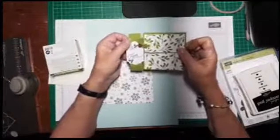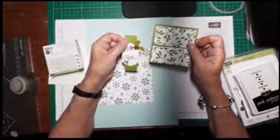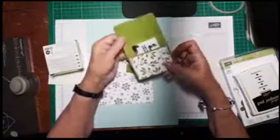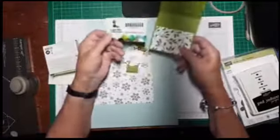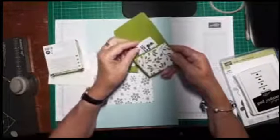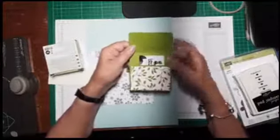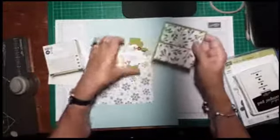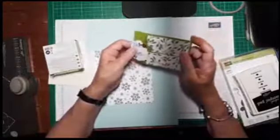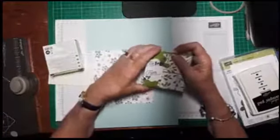So I've used Merry Little Christmas Designer Series paper, I think it is. And all it is, is a little wallet. Oh look, there's my library card. Didn't have a gift card available, spent all those at the shops. So my library card went in there. So you just pop it in there. You can write up there, or you can write on the belly band, or you can write on the back. So plenty of places for you to write. And the belly band just slips on like that.